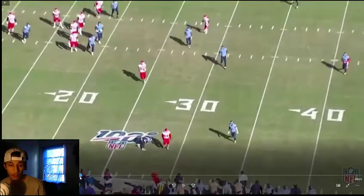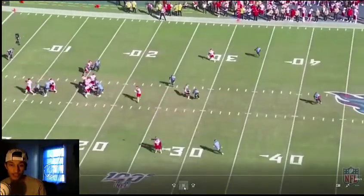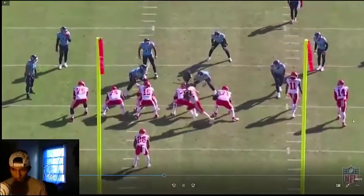Not the best placed ball, a little bit behind the receiver, but look at the athleticism and reach and range he shows. Gets his long arms out there, breaks up the pass, gets in front of I think it's Sammy Watkins there. Better angle from here.